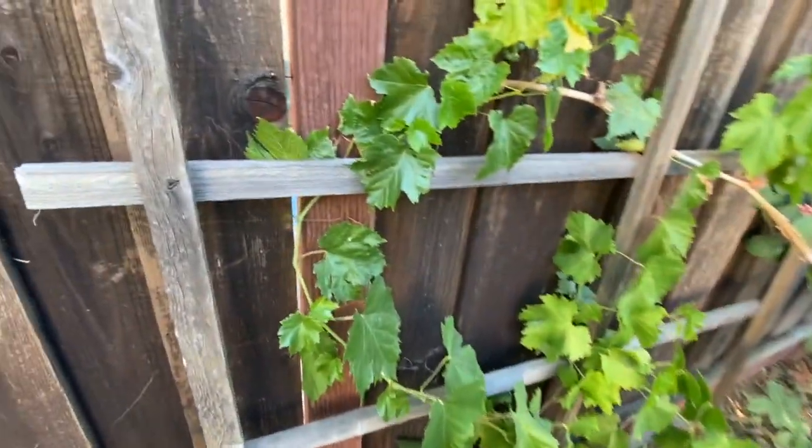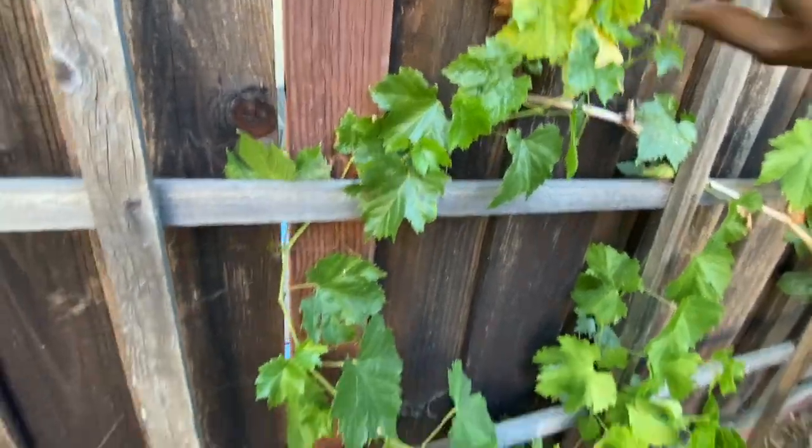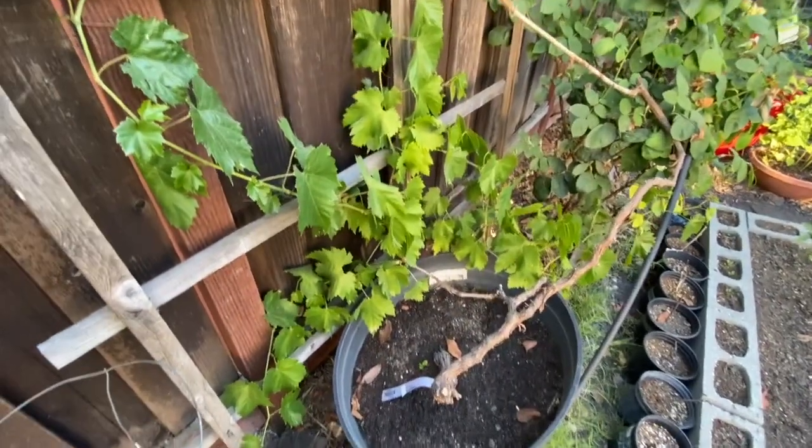This is the grapes. I only have a really tiny bunch. This is actually a 4-year-old plant, so I was hoping to have more grapes. I don't know what's happening. We need to troubleshoot this guy.